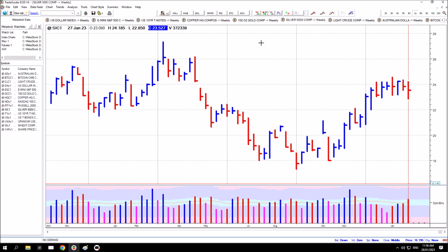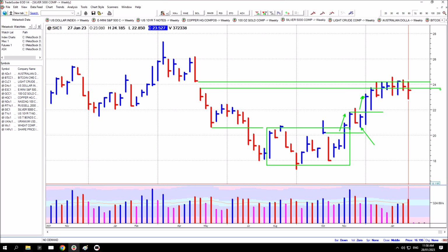Next chart is silver price futures, which also have accumulation in the recent background down here. There was the breakout line, price broke out. This was a test of the breakout. Price accelerated higher. Now, this is where price is absorbing its way through at the moment.